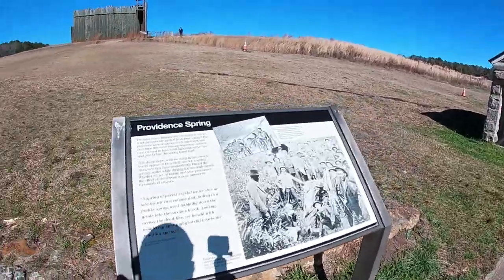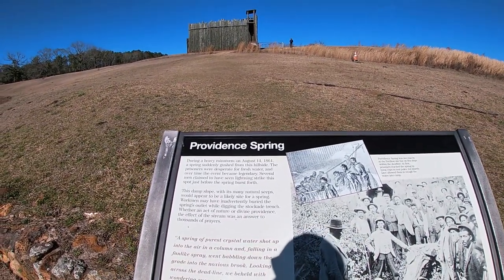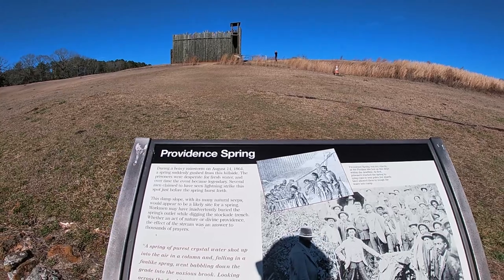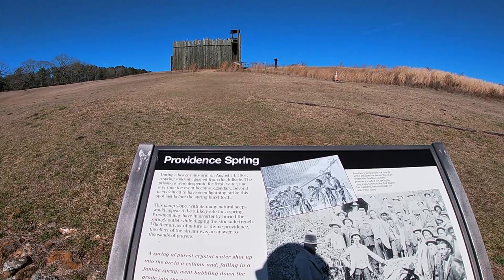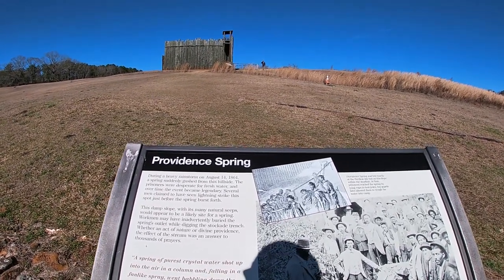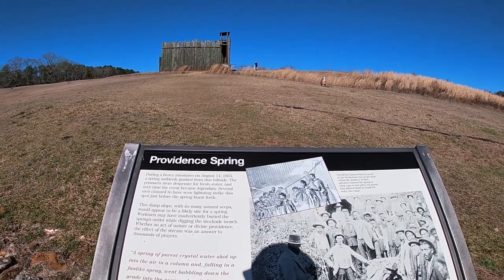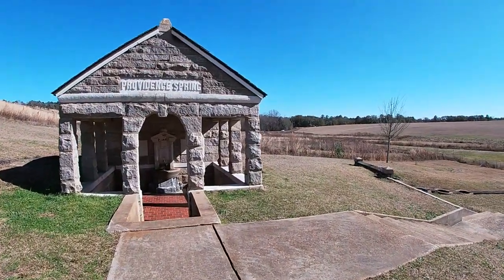It says, during a heavy rainstorm, August 14th, 1864, a spring suddenly gushed from this hillside. The prisoners were desperate for fresh water, and over time the event became legendary. Several men claimed to have seen a lightning strike right on this spot just before the spring burst forth. This damp slope with its many natural seeps would appear to be a likely site for a spring. Workmen had inadvertently buried the spring's outlet while digging the stockade trench. Whether an act of nature or divine providence, the effect of the stream was an answer to thousands of prayers. And that's why they named it Providence Spring.